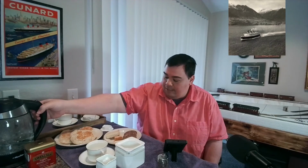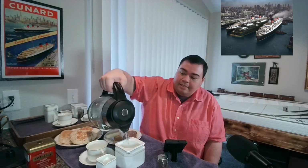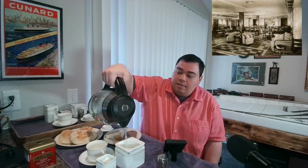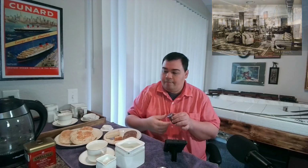So for those who are new, this tea set I'm using is from the original Cunard ships, like Queen Mary, Queen Elizabeth, Carmania, Sylvania, ships like that. The oldest piece I have is from 1952, the youngest from 1967. It was all used by passengers, and it's all first class china, so it came from the first class areas.